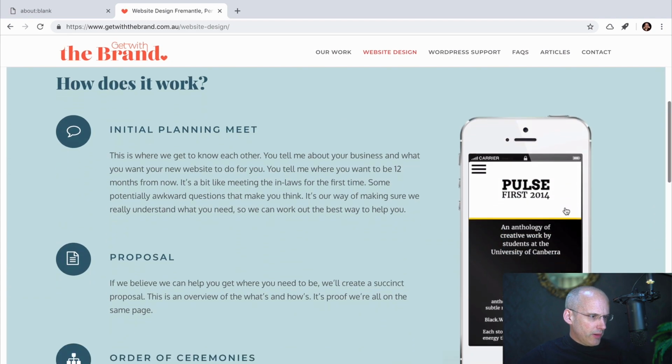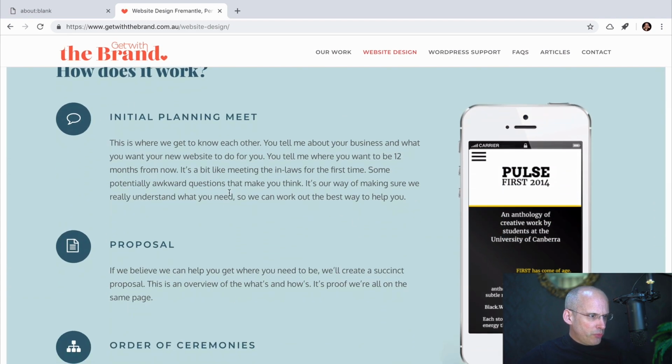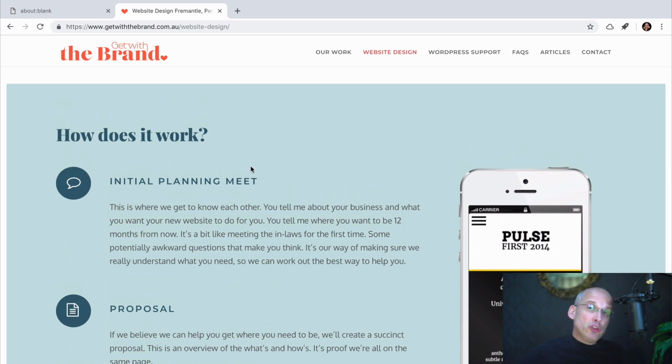Okay. I like this. This is nicely split up. Now, how does it work? That's actually really good. One of the things that people really like is to be able to picture what their experience would be like if they hire you, or if they buy your product or whatever it is. What's going to happen next? And you've dealt with that exactly just here.